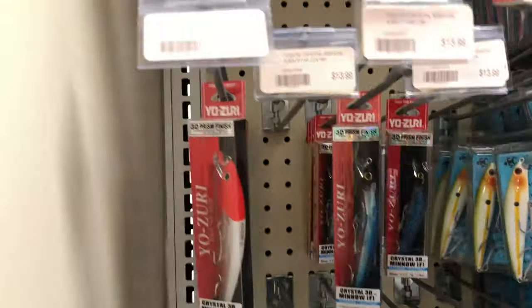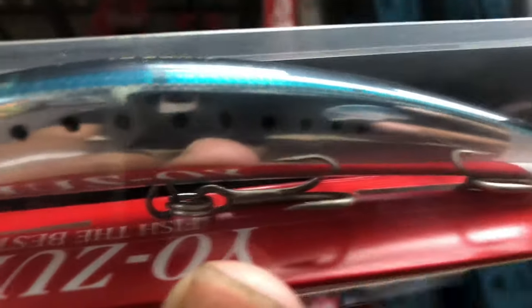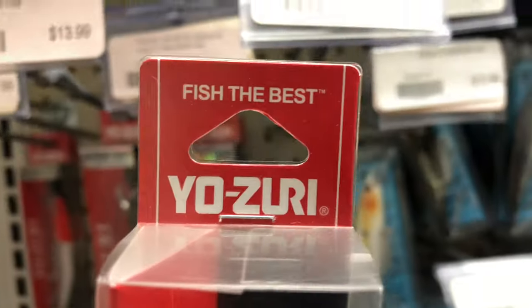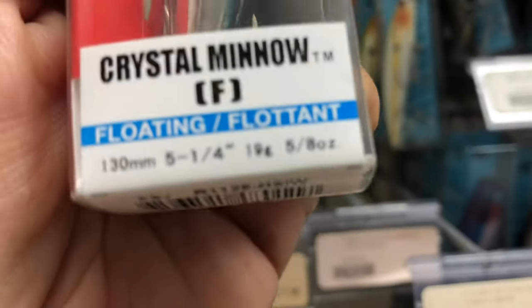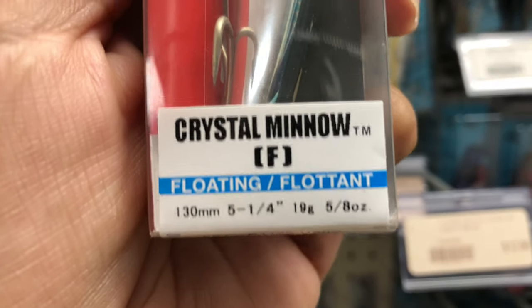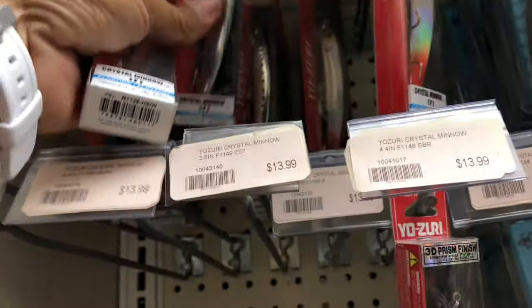Okay, crystal minnow. Here it is. $19.99. This is the bad boy right here. This one. Floating. Boom, floating. 5¼ floating. That's the guy. That's the Jawan. We'll grab two of these guys.